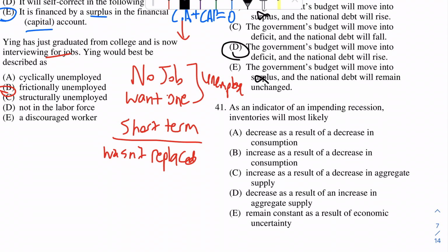Inventories will go up because think about it this way. The businesses made 500 t-shirts, okay? But because of the recession, you're like, oh, I'm not going to buy anything. So, do they sell the 500 t-shirts? No. Can they sell them next year? Probably. So their inventories, right? They put them in their closet and they sell them next year. So their inventories go up. So as an indicator of an impending recession, because you're going to be decreasing your consumption, your inventories will increase.